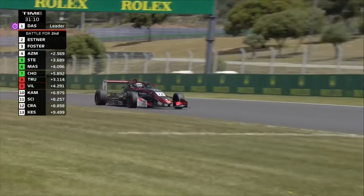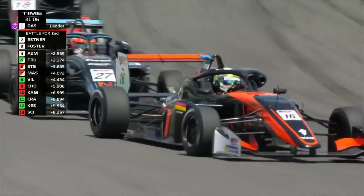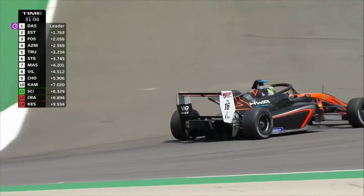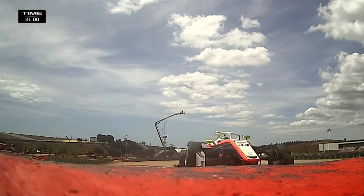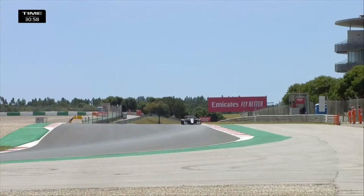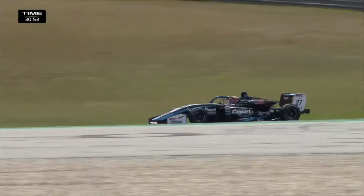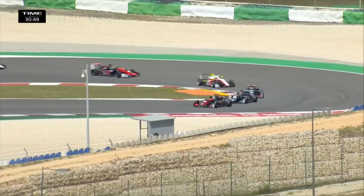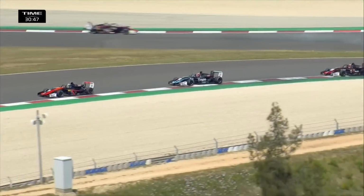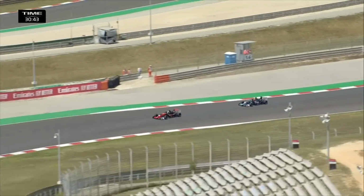The fight for second though is three or four cars strong, as Foster closes up under braking behind Esner, and that car just looks a little bit twitchy mid-turn, possibly something to do with the setup, and so Foster is all over his tail, right in behind the rear wing as they climb up out of the tight corner over the crest, and this is great wheel-to-wheel racing. Yeah, it's brilliant stuff so far.